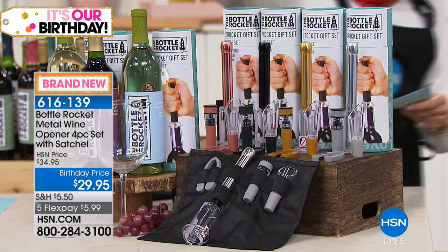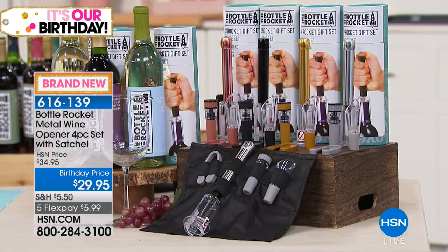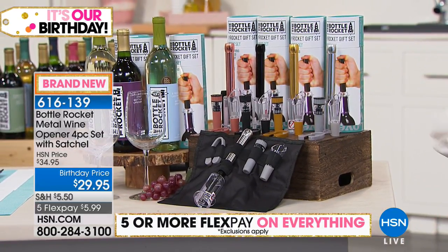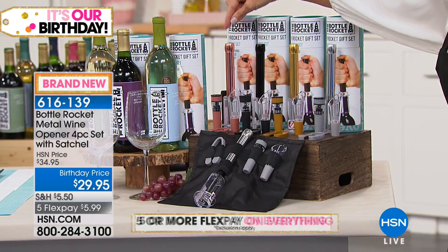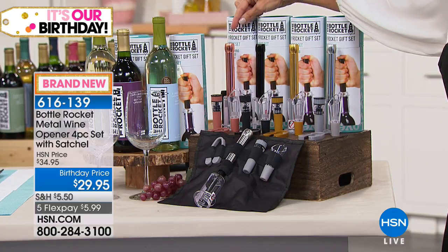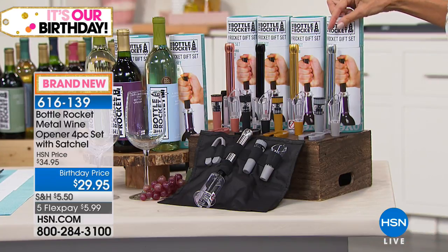So look at how gorgeous these are. And what is it? We're going to show you how it is an air pump wine opener. So no more batteries, no more having to go out and buy the CO2 cartridges that I can never find. So look at the rose gold. I don't think we've ever had rose gold, have we? First time ever for the rose gold. We have the black, we have the gold, we have the silver.